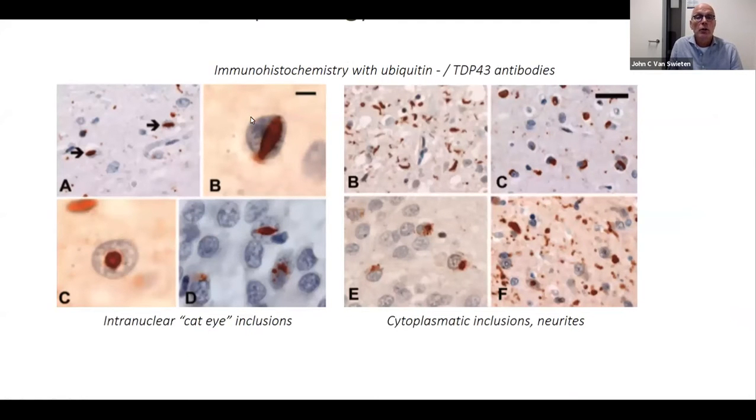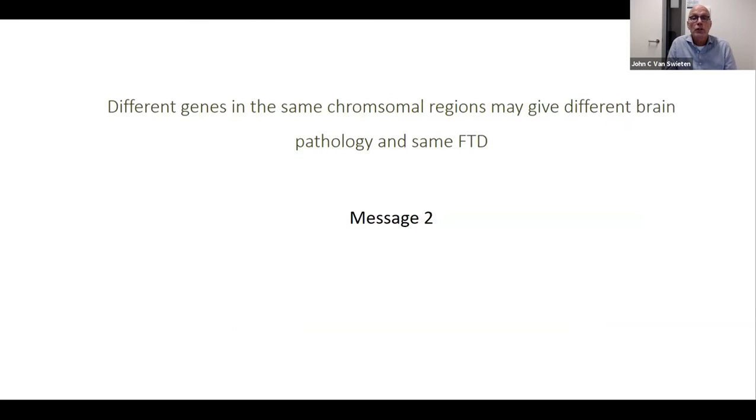Here you see such a typical cat eye inclusion. And if you find that in one of your cases, even if it's not familial, I would say you have to look for a mutation in the progranulin gene. So different genes in the same chromosomal regions may give different brain pathology, but the same clinical FTD, the same apathy, obsessive compulsive behavior, disinhibition, but there are different genes in the same chromosomal region.